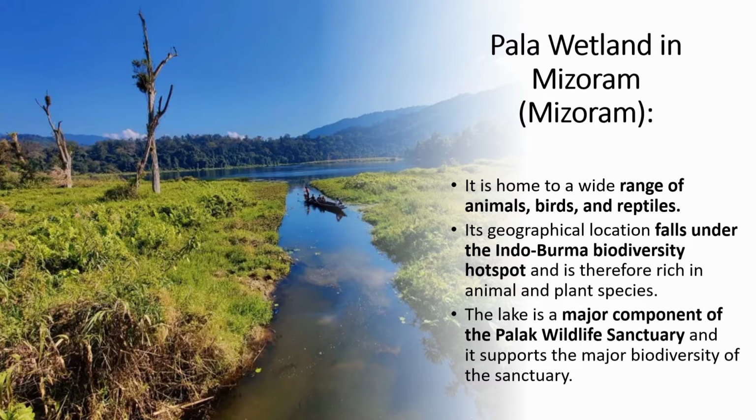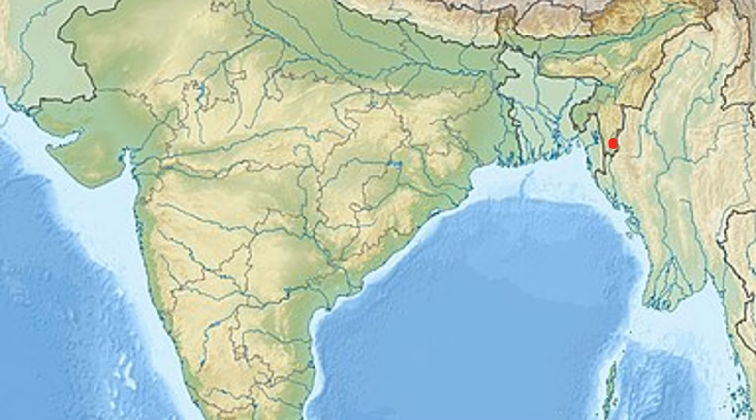Next is Pala wetland in Mizoram. It has a wide range of animals, birds, and reptiles. It falls under the Indo-Burma biodiversity hotspot, which is an important aspect. Which hotspot does it fall in? The Indo-Burma hotspot. The lake is a major component of Palak Wildlife Sanctuary. Please note this wildlife sanctuary is also important for prelims. Where is Palak Wildlife Sanctuary? In Mizoram. This is the location of Mizoram and this wildlife sanctuary.